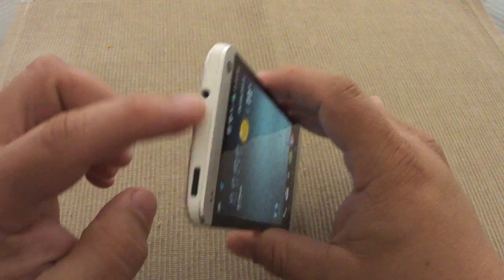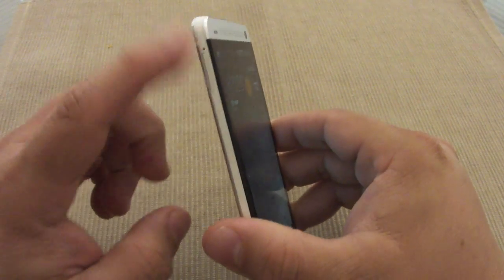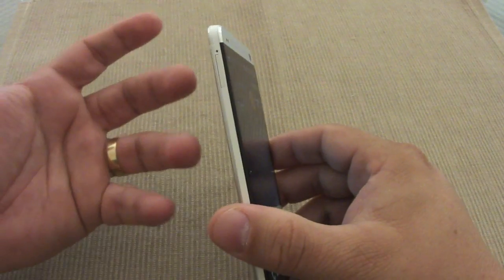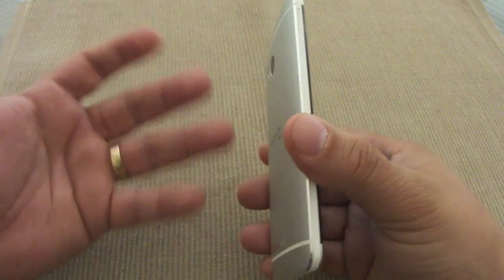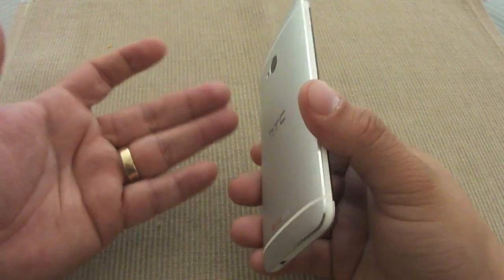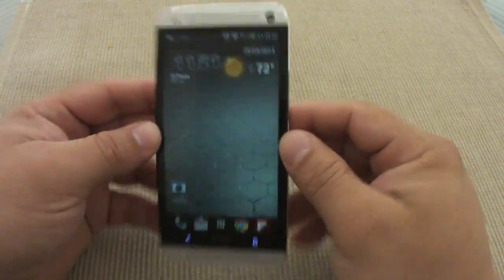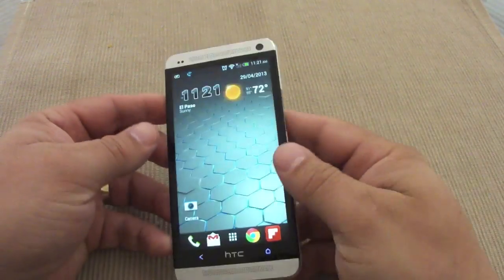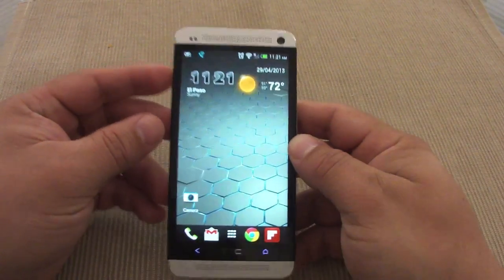considering that, of course, it does not have an SD card, but for me it's not an issue, because all my music is in the cloud. All my photos automatically upload. When I take a picture, it automatically uploads to Dropbox. That's the way I got my phone set up. So for me, I don't have an issue with storage. 32 gigabytes for me is more than enough.